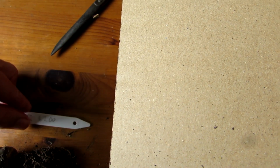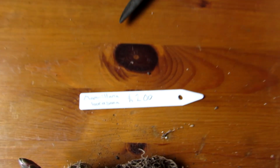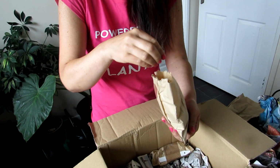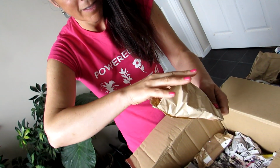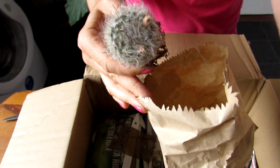Not only are they all properly labelled, you also know that they're coming from a reliable source. So I'll be careful how I pick this out, because bocasana often has the little hooked spines that you can't get out. So I'll make sure. I wonder if it's the white one or the pink one. Yeah, it's going to be. Oh, there's a little seed. Oh, look at that, that's gorgeous. Gosh.